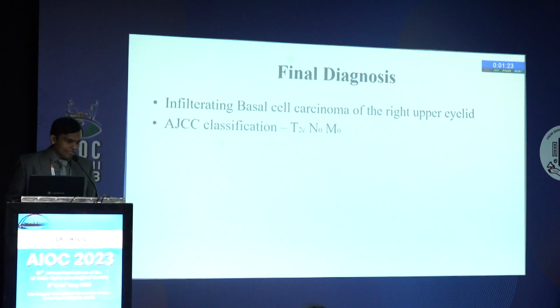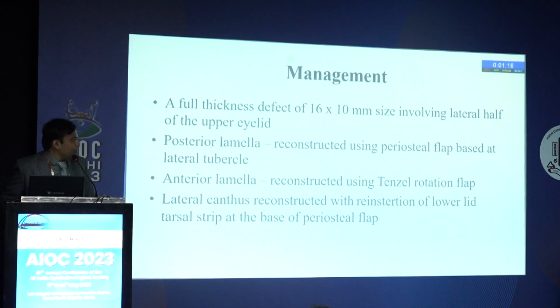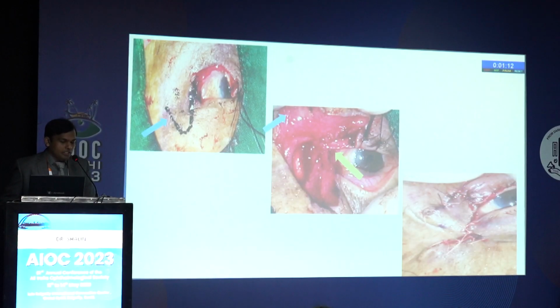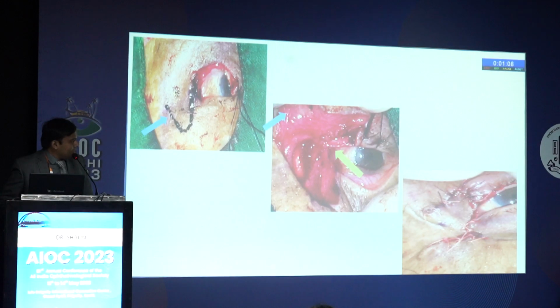The tumor was surgically resectable. So we went for a full thickness resection, and it left a 16 by 10 mm defect involving the lateral canthus. So we reconstructed the posterior lamella. So here we can see the defect. We raised a temporal flap. In the second image, the green arrow shows the periosteal flap to reconstruct the posterior lamella. We rotated the temporal flap to reconstruct the anterior lamella, and the lateral canthus was reconstructed by fashioning a tarsal strip out of the lower lid and anchoring it to the periosteal flap.